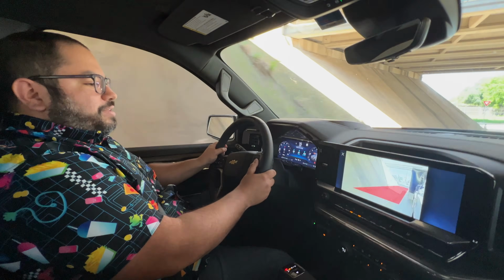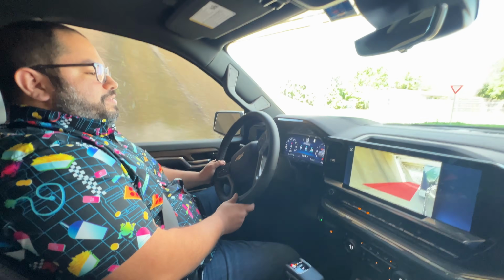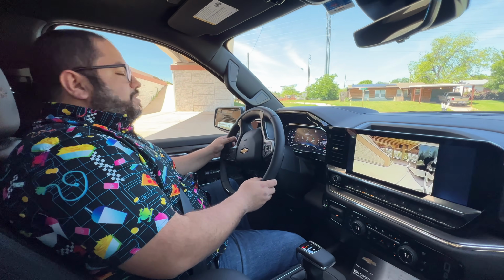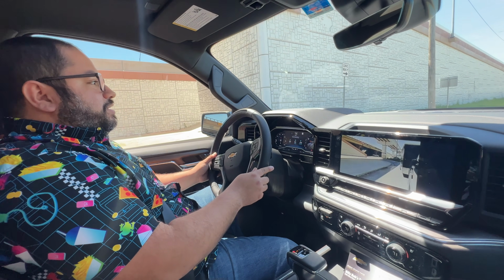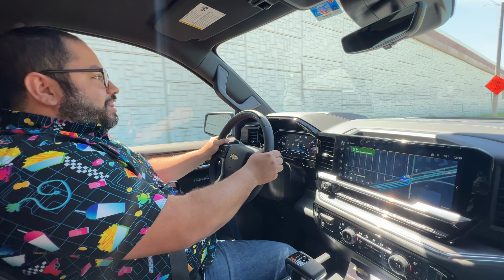One thing I wish it did have though is that I wish it weren't active only with the turn signal, because once you essentially deactivate the turn signal, it will turn off. So if there was a secondary option to be able to activate it based on steering wheel angle, that would definitely have helped out as well.